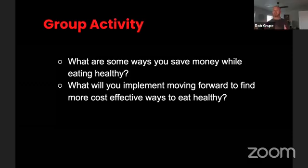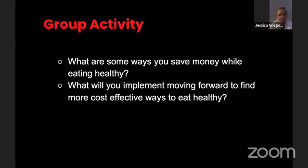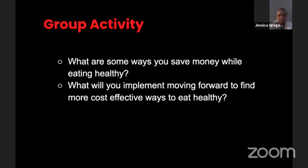Having stuff already prepped can really help you, especially if you've had a long, busy day and you're really hungry. You go to the fridge, already stuff prepped. You're most likely going to make much better decisions. So very awesome. Love it. All right, what do you got on this?